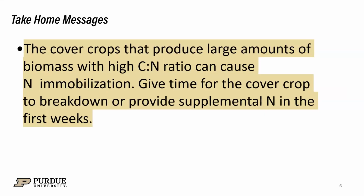Cover crops that are going to produce a lot of plant material with a high carbon to nitrogen content, which are great for suppressing weeds, can also cause nitrogen immobilization. So make sure that you consider this when using those types of cover crops, right? The high biomass can be good, but it can take some time for them to break down and for the nitrogen to be available. So some supplemental nitrogen at the time of planting your cash crop or vegetable crop following those cover crops is key.